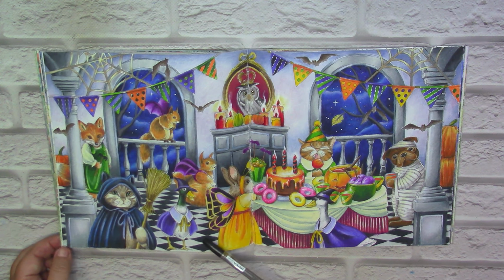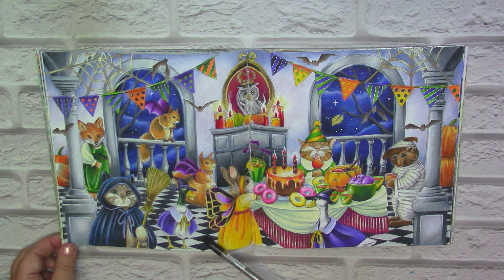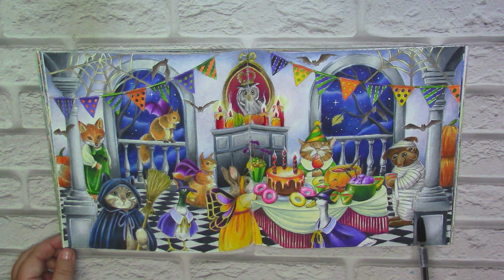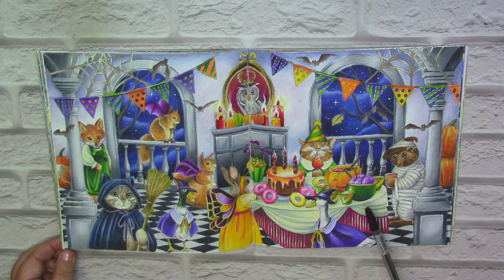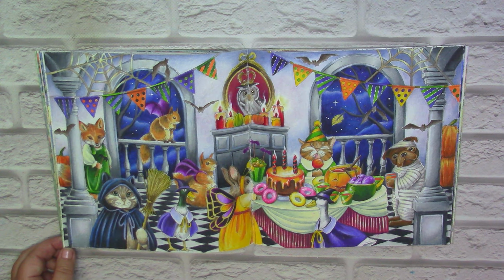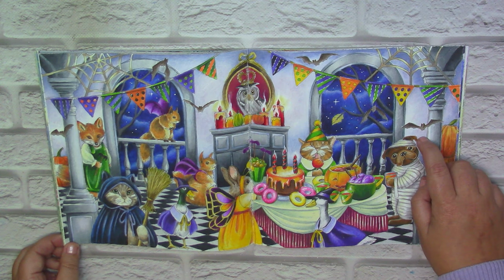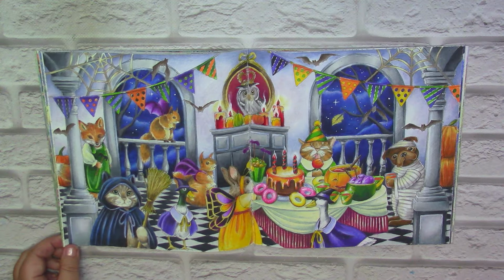I was actually concerned about this floor, this pattern. It's very active, and yes, it steals part of the attention from the main characters, but thanks to the orange and green, I still think that the table is the focal point. A lot of lovely attributes of Halloween here, those pumpkins and those cupcakes. I had a lot of fun, even if it wasn't very quick coloring. After I did this pencil background, the rest I simply enjoyed.